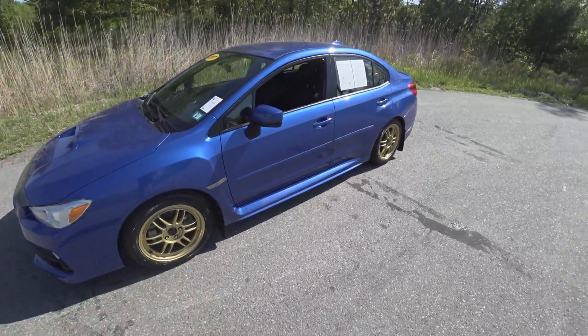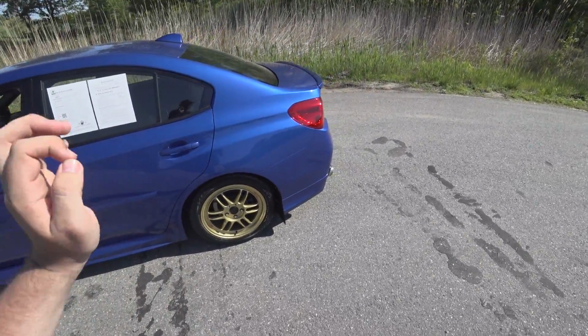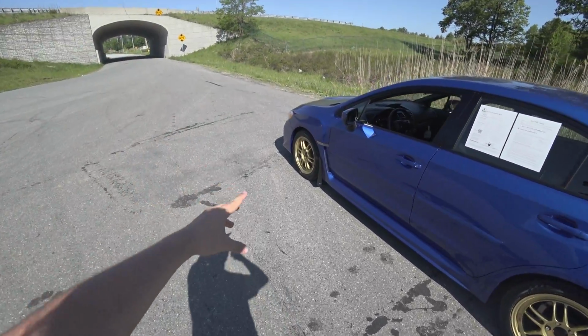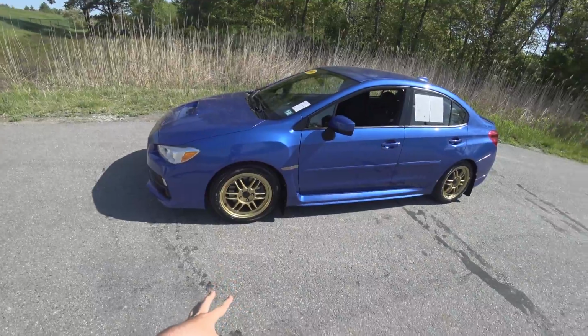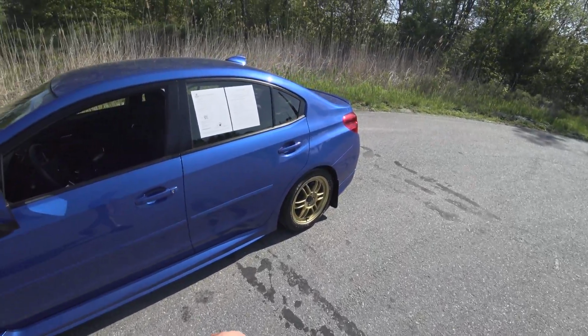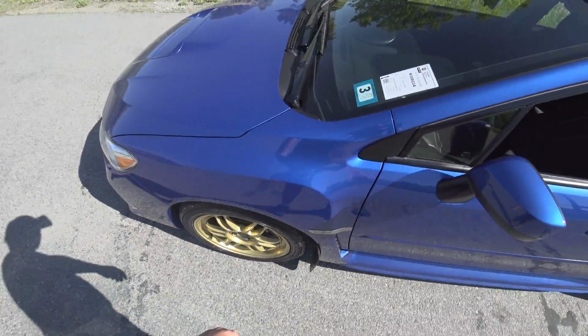Today we have a 2017 Subaru WRX with a little bit of aftermarket goodies. First, right off the bat, you can notice these wonderful gold Enkei wheels. Really fits well with the World Rally Blue. You also have some nice Rally Armor mud flaps.